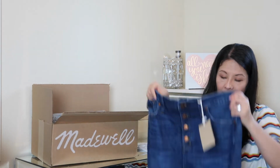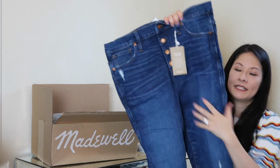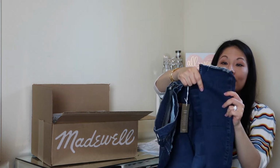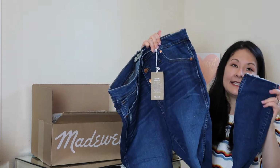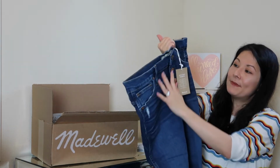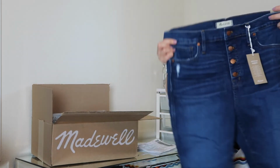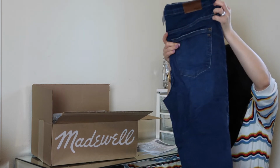And I really also liked, besides the high-rise and the button fly, I really like the unfinished edges. So I think those are the trendy things I look for now: the unfinished edges, the button fly, and high rise. And there's also some distressing, which I think could be okay as well. So I'm excited to try these out.